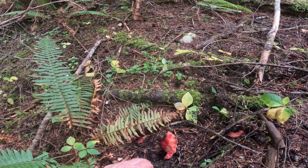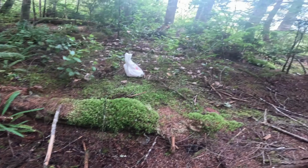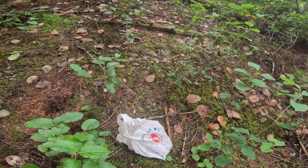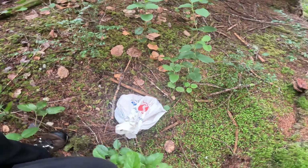I can tell by the red color these are too far gone. And I've also just got more lobster mushrooms. Well, not more, but I don't want to carry any more lobster mushrooms, so I'm going to stop harvesting lobsters unless I find some really outstanding ones.